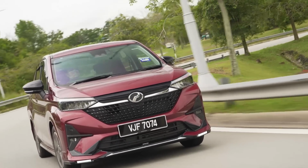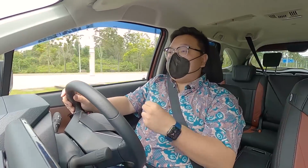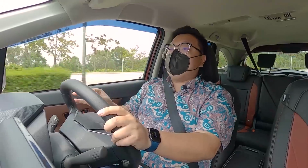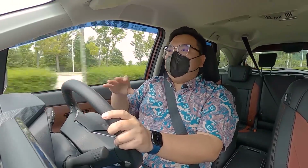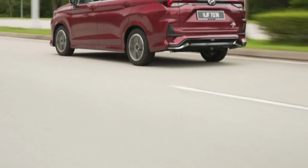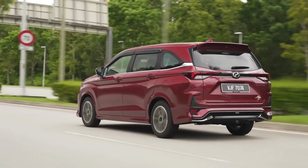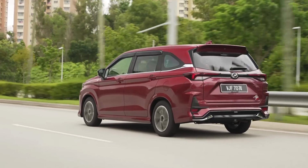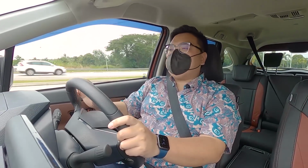So the fact that Perodua's ride and handling package is more than decent, is actually very, very good, is just amazing for me. I'm so impressed. Perodua R&D has come so far from where they were before. I know they got a lot of flak for just rebadging cars here and there, but you know what? The R&D for this car is properly done by the local boys and girls, and having driven it, I'm more than impressed. Another big improvement that you can clearly feel in the Alza is the way the brakes feel.